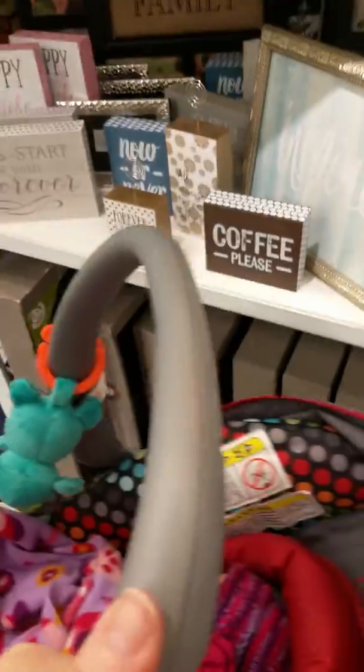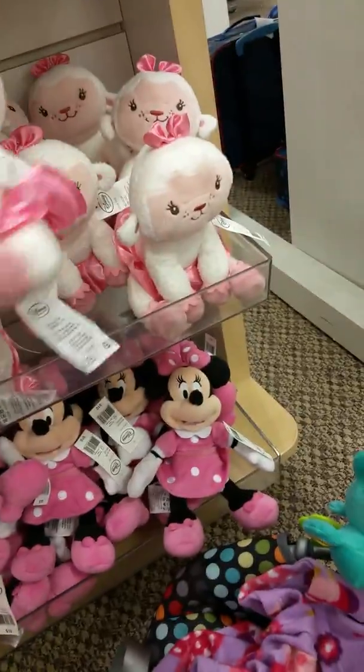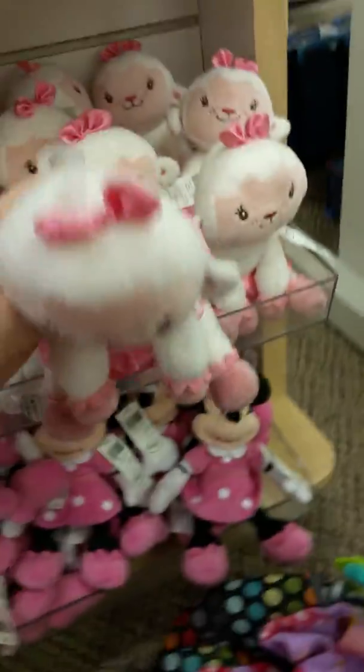Oh, let's see if we can fit through here, Ruby. Those are cute. Well, I've heard good things about those salt crystal lamps. Cute, cute, cute. That's silverware. Adorable. The girls would love that. Oh, look at the little lamby. These are cool. So cute. So adorable.